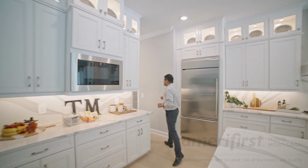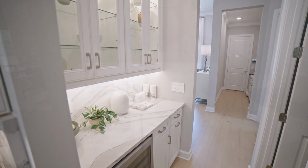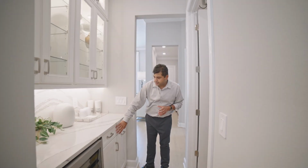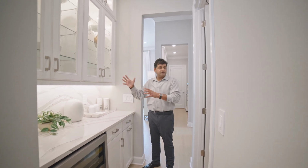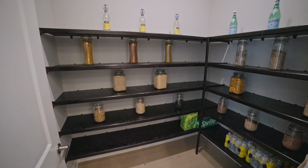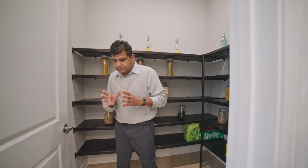And then you also have a little butler pantry, which is of course an upgrade in regards to the cabinet. You're going to have this space, but you may not have the cabinets and the wine cooler right there and stuff like that. So that is going to be an upgrade. And then you have a nice walk-in pantry with these nice wood frames. Now this is actually not a standard, and I know guys, I'm saying this too many times because I want to make sure that you understand this is a builder model. It's just going to have a lot of upgrades.